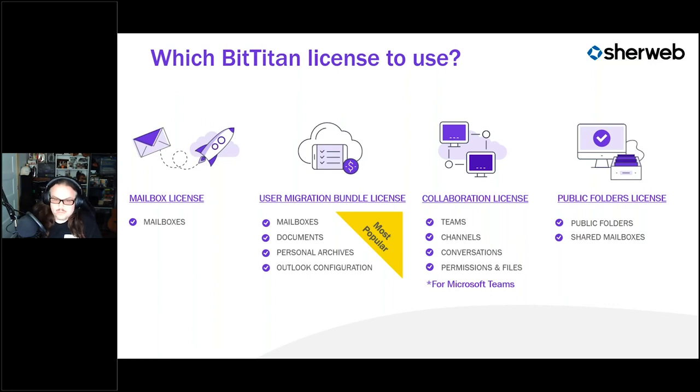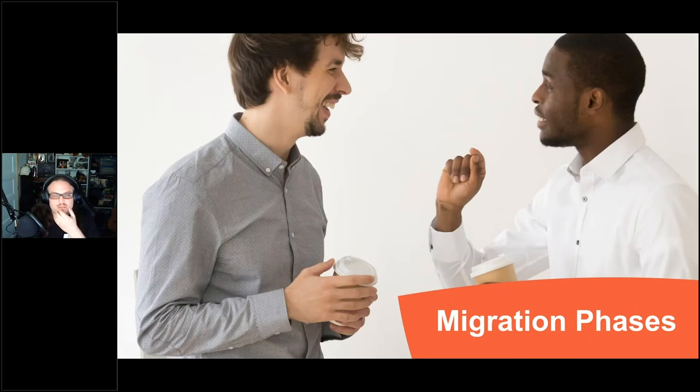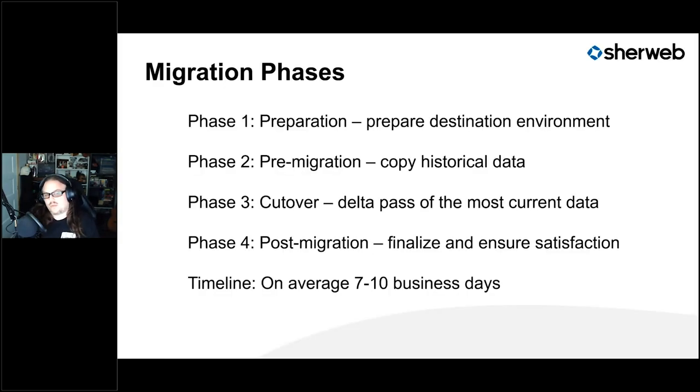Perfect, perfect. So this kind of leads into our migration phases, the way that SureWeb specifically will work to put together a migration with you and how we would run it. Now, of course, most of the time using MigrationWiz or the user migration bundle from BitTitan to help facilitate the transfer of that data. So it's done in about 4 phases.